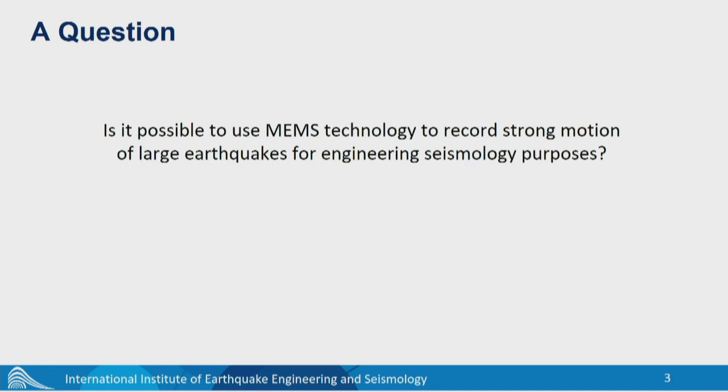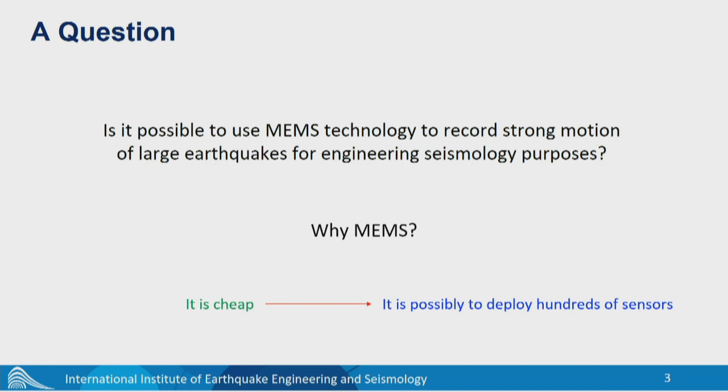A question: is it possible to use MEMS technology to record the strong motion of large earthquakes for engineering seismology purposes? And why MEMS? Actually, this presentation is a pursuit of the answer to the first question. And why MEMS? Because it's cheap. It's much cheaper than conventional force balance seismometers, and it is possible to deploy hundreds of sensors in a location.